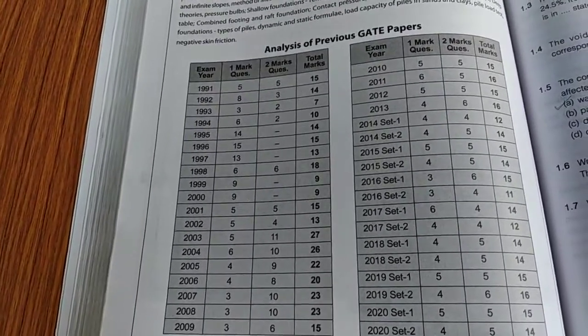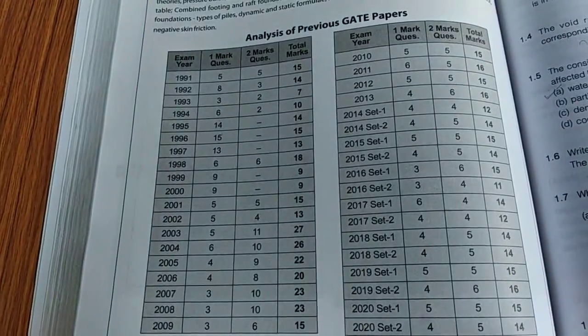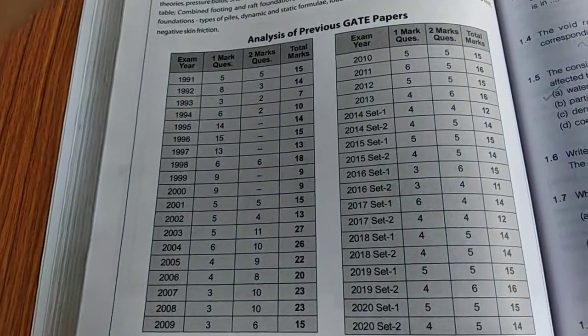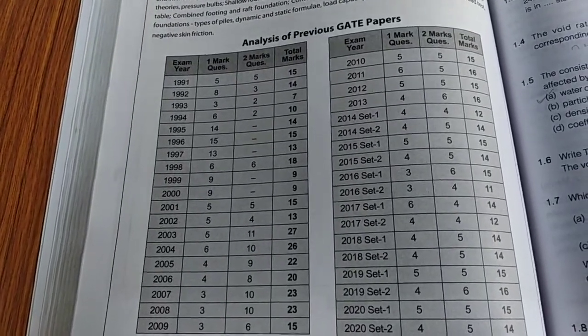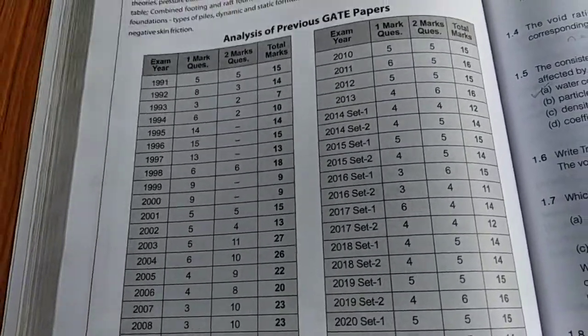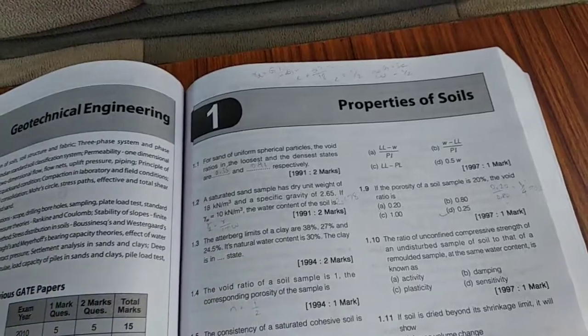So you should expect 14 to 16 marks from geotech. From 100, 14 to 16 marks, that's around 14 to 16%. Okay, that's a great amount of marks, and this is the highest amount of marks you get from any subject in GATE Civil 2022. You need to go topic wise.